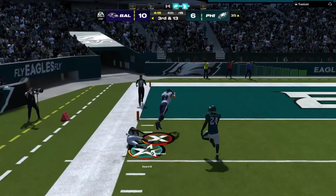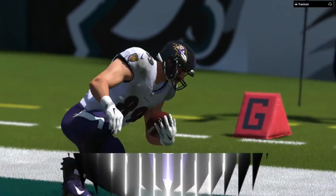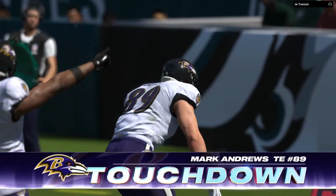He's got room to roam. And in for the Ravens touchdown. Mark Andrews, his 2nd touchdown.